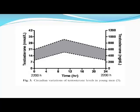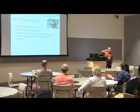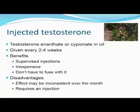There are a variety of forms of testosterone available. Oral testosterone is not used in the United States to any great degree. There have been concerns about effects of testosterone on the liver, because when you take a pill orally, it goes immediately to the liver, so the liver sees very high levels of testosterone. This may be less of a concern with more modern agents. Some are beginning to appear, but most pediatric endocrinologists are pretty cautious about this.